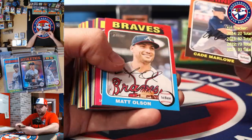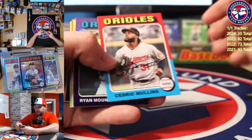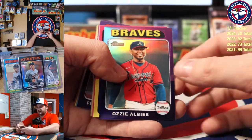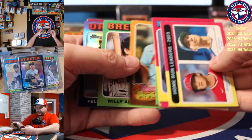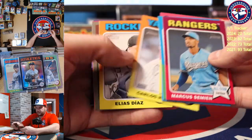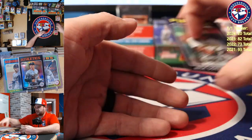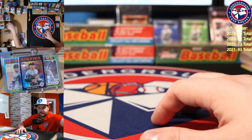Rizzo. Kodai. I know we've seen Kodai. Mountcastle's heating up something. He's always doing something. Ozzie Albies. Bautista. Dean Kremer. And Nick Gonzalez. We'll conclude matters in the hot box.